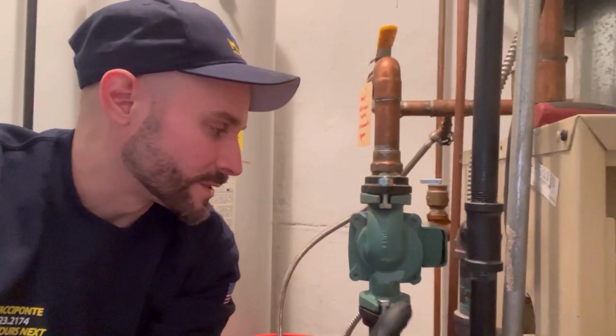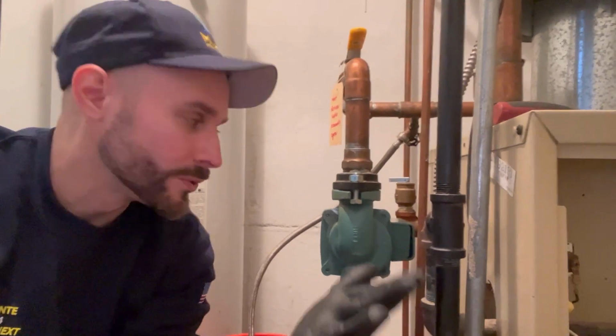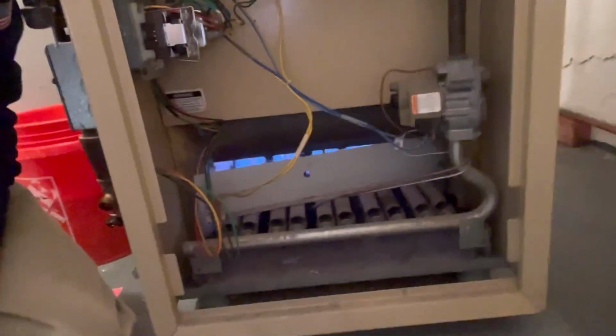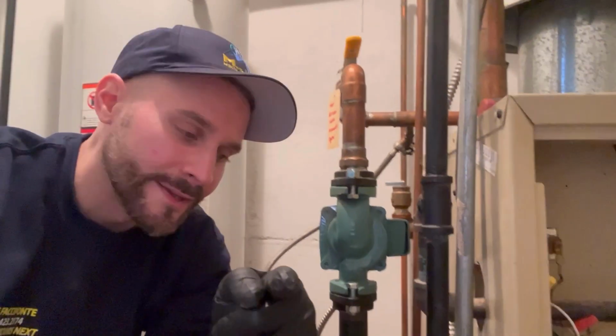I have motors of the B&G 100 series in the shop, but that pump was clearly oversized. The Taco 0010 is a little bit smaller. It's not an ECM motor, but you know what? It does the job. Everybody's gonna have a comment and whatnot, but this customer has got heat now, and that's all we can ask for. So guys, another customer gained, another relationship built.